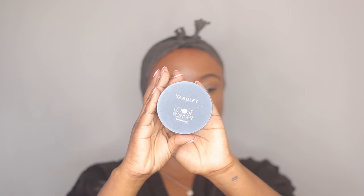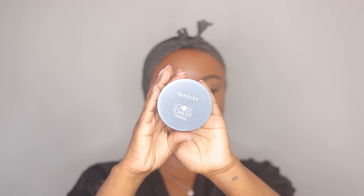And to set my concealer, I'm going to use this Yardley loose powder, and this one is in Caramelised, and I'm going to set my under eyes, everywhere that I applied that concealer.